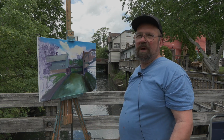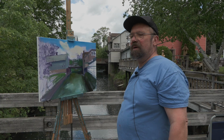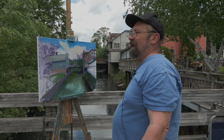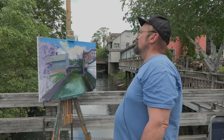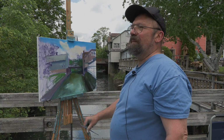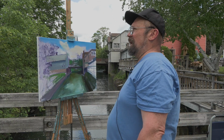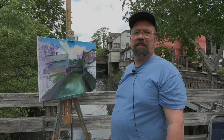I myself studied at Massachusetts College of Art and worked there for many years and retired early to come to the Berkshires to be surrounded by its beauty and also the many artists who live and work here. So I'm from Adams, Mass. I live in Adams, Mass. And I travel around the Berkshires and paint throughout the summer.